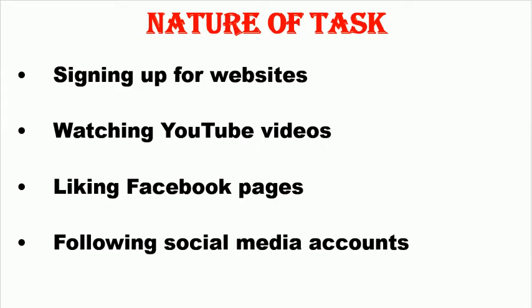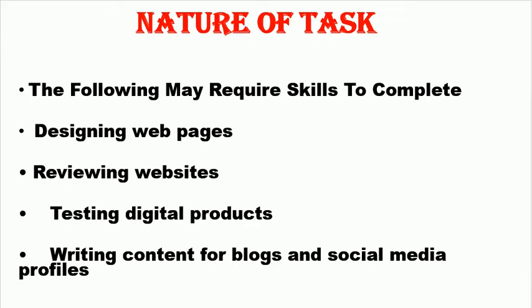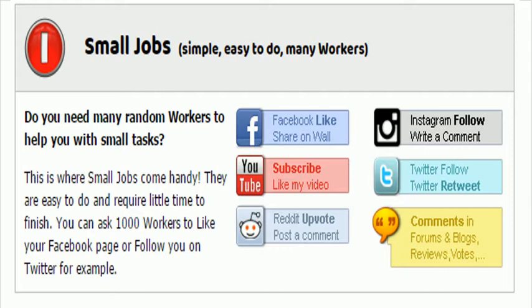So those are it. You just sign up to a website, watch videos, like a Facebook page, and that's it. And there are some too that may require some technical skills to complete, and they pay more. For example, design a web page, test a website or a digital product, maybe a mobile application, Android, iOS, etc. And you are paid. Also writing content on a blog, where you review and write your comments, and you are paid. It could also be a forum, and you are paid. Small jobs, you are paid.